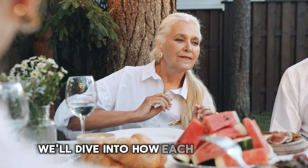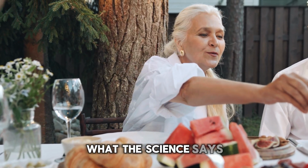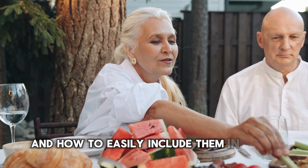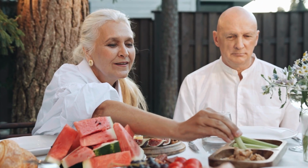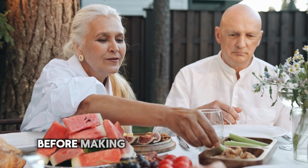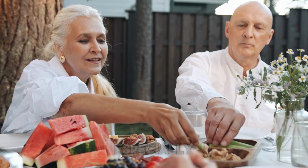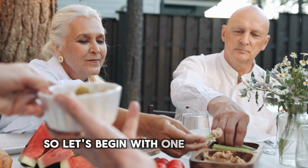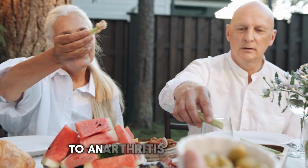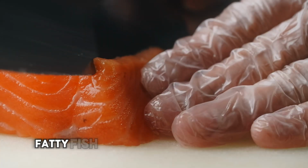We'll dive into how each food works, what the science says, and how to easily include them in your routine. And remember, this series is educational. Always talk to your doctor before making significant changes to your diet, especially if you're managing a condition like arthritis. So let's begin with one of the most powerful additions to an arthritis-friendly diet: fatty fish.